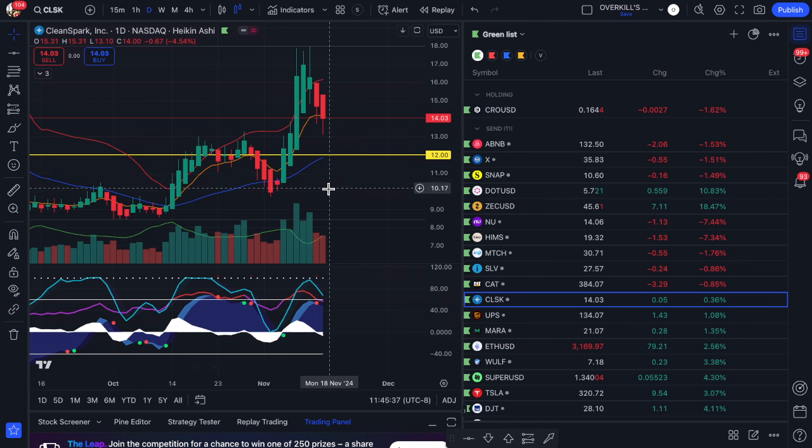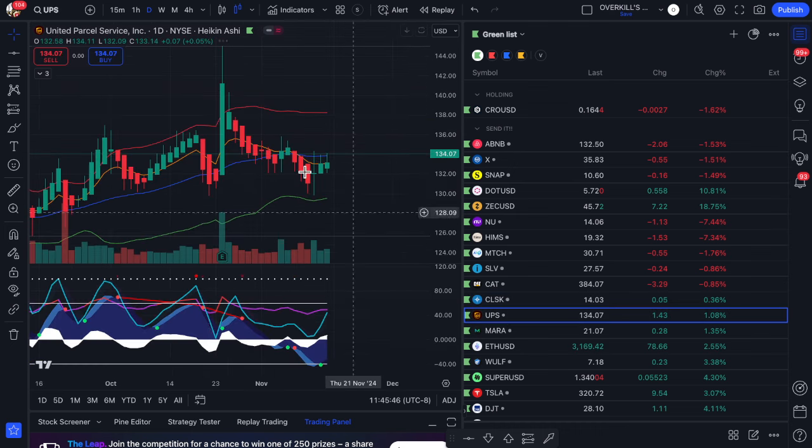Okay, green dot on CLSK is going to be epic. I think if this thing hits $12 this week, you eat it up. And if the crypto run keeps going, obviously these crypto mining companies are going to do very, very well.